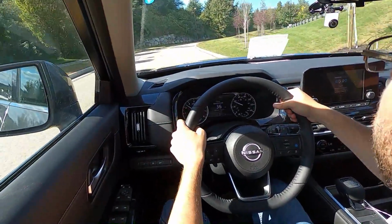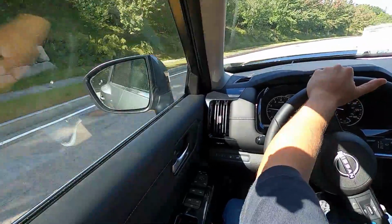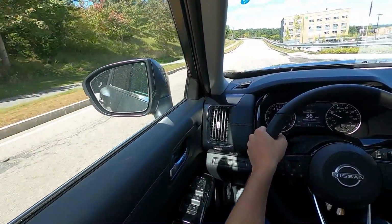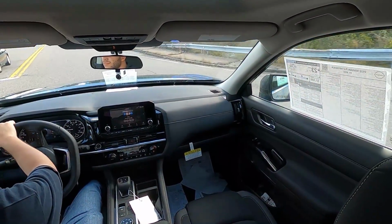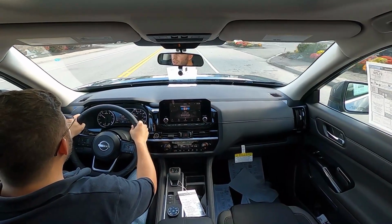Compared to rivals, ride comfort is certainly on par with the Subaru Ascent and Mazda CX-9, which is important as ultimately the three-row crossover will be used by families. And when factoring in the interior space to work with, the Pathfinder for 2022 is a solid daily driver.